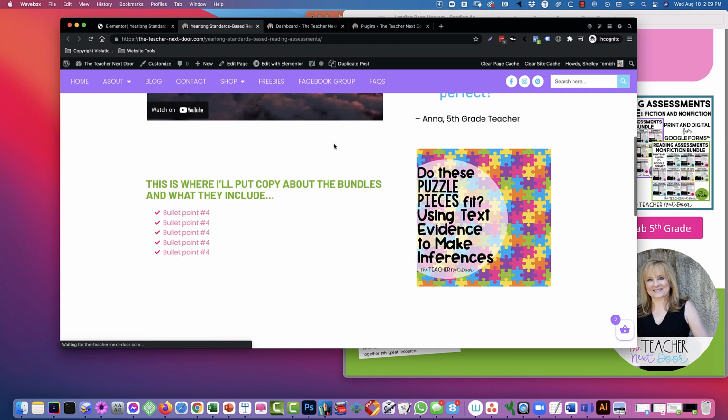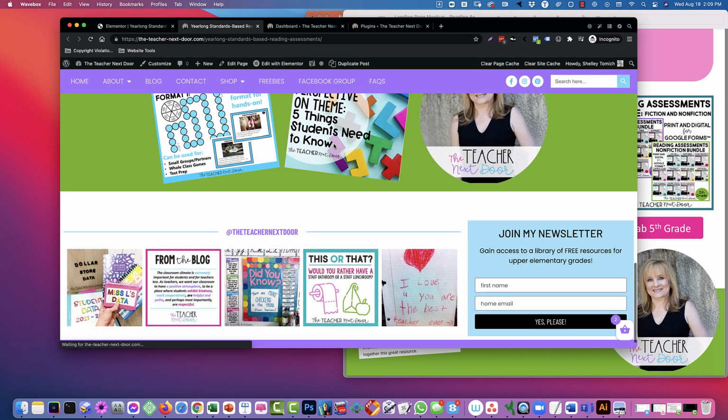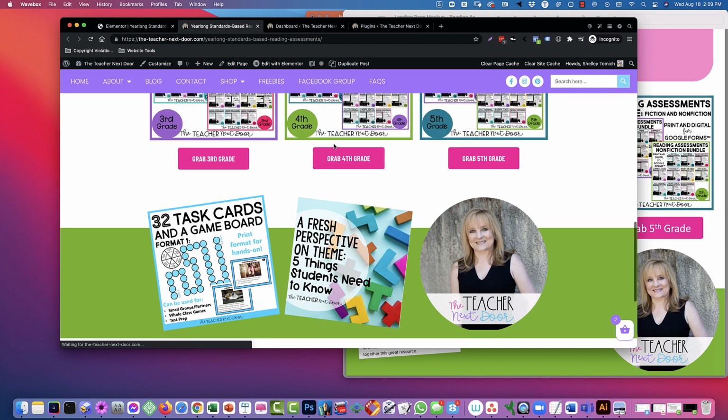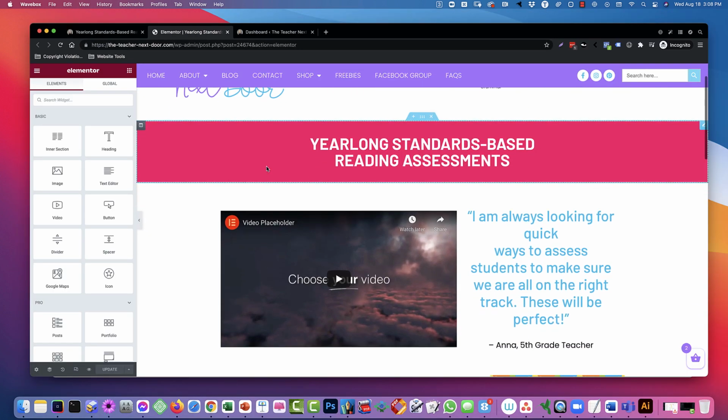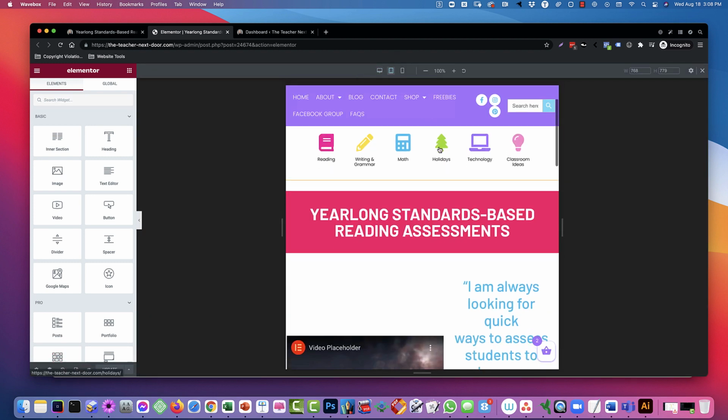Okay, spacing looks pretty good. That pops up there, and those make a little entrance. Lovely. Okay, now we're going to do just a little bit of mobile optimization. So I'm going to go to responsive mode and let's just take a look at tablet.